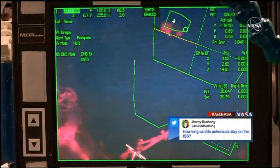The typical stay is about 6 months, but astronauts can stay longer than that. In fact, for instance, Scott Kelly stayed almost a year on board the space station.